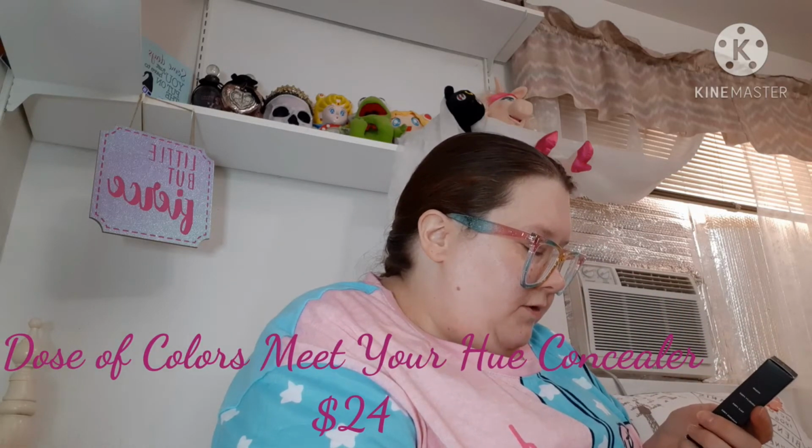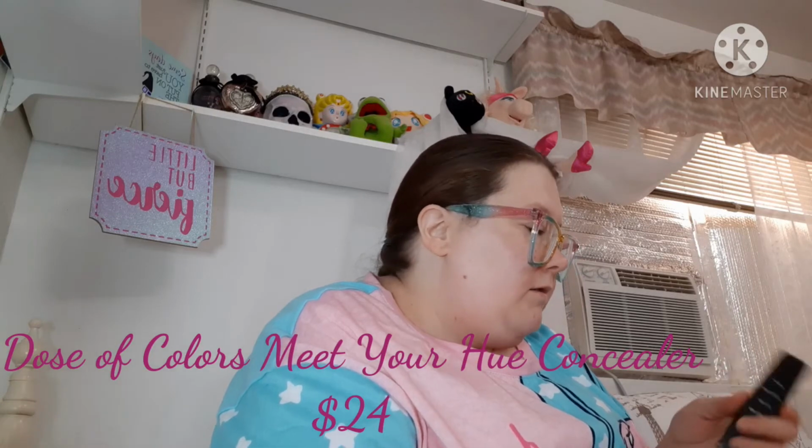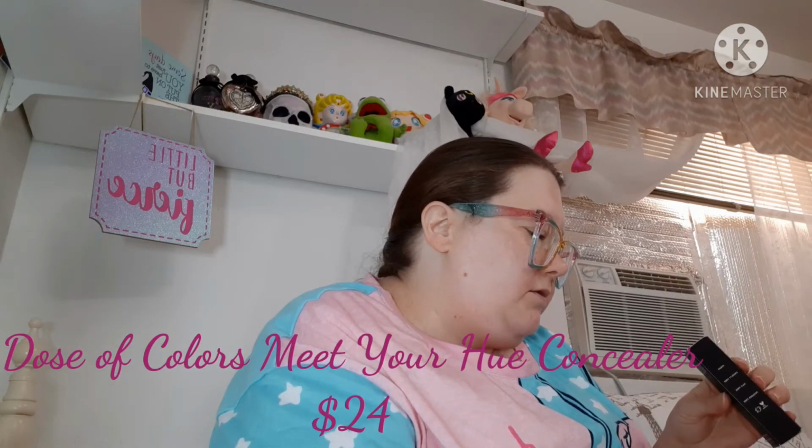Next is, I picked this. This is the Dose of Color Meet Your Hue Full Coverage Concealer. My shade is the shade 02, which is fair. Let's see, where is it? It says this retails for $24.